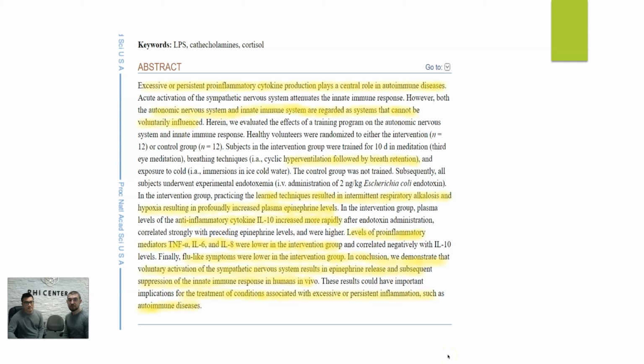And so here we just have one of the studies, and what I really just want to point your attention to is, again, the fact that we notice that there is this rise in the anti-inflammatory cytokine interleukin-10, right? And that has led to a lowering of pro-inflammatory interleukins in those who are actually trained in this breathing practice. And as a result, flu-like symptoms were much lower in those who were trained than those who were not trained, when injected with that particular endotoxin fluid.